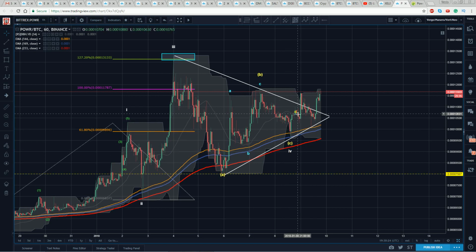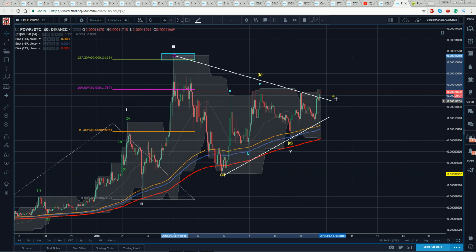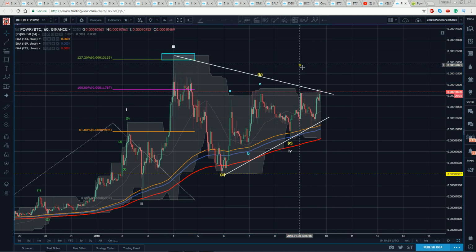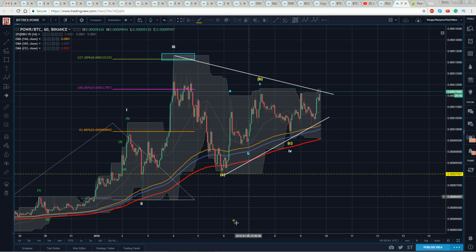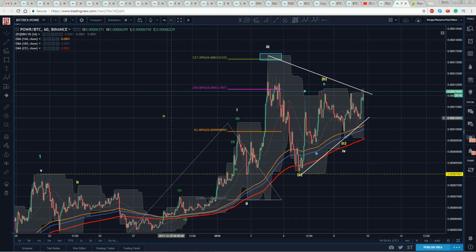Maybe, but yet again, I get a 3-wave here, not impulsive. So this may be A, B, C, D, E. Remains to be seen what we've got. We need to see some resolution that is impulsive, and all we're getting is threes, lots of 3s, and lots of overlap. So this is a really difficult count to get a handle on.